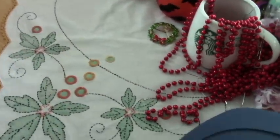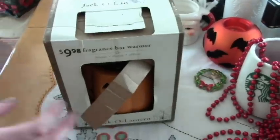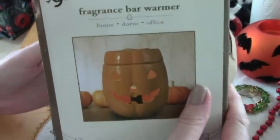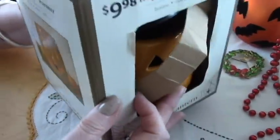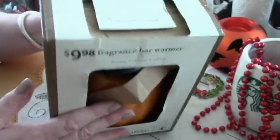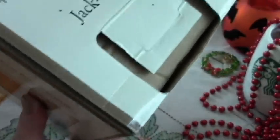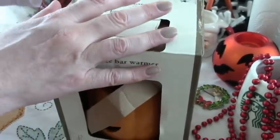And this I'm very, very excited about. Yay! Look. It's a fragrance warmer, or fragrance bar, a wax melt warmer. They call it fragrance bar warmer. $4.99. I think this was probably from Better Homes and Gardens, the brand they sell at Walmart, so I don't know. This says it's only $9.98.